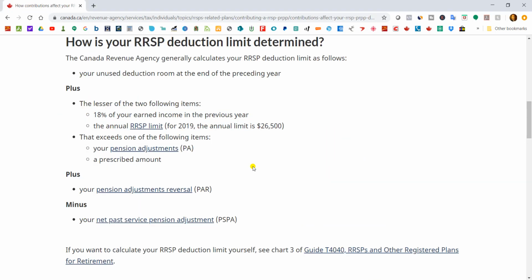So in a given tax year return, your RRSP contribution limit is 18% of your earned income. So there's a difference: earned income of the previous year. So your 2019 RRSP contribution limit is 18% of your 2018 earned income. And that 18% cannot surpass 26,500, and that's for the 2019 year. But if you don't use your limits, you can use them in the future.